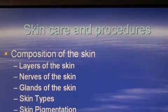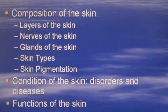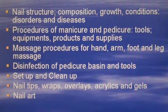For skincare procedure, you need to know the following theory: composition of the skin, layers of the skin, nerves of the skin, glands of the skin, skin types, skin pigmentation, which is hyper and hypopigmentation, conditions of the skin, disorders and diseases, functions of the skin. Nail care procedures, nail structure, composition, growth conditions, disorders and diseases, procedures of manicure and pedicure, tools, equipment, products and supplies, massage procedures for hand, arm, foot and leg massage, disinfection of pedicure basin and tools, setup and cleanup, nail tips, wraps, overlays, acrylics and gels, and nail art.